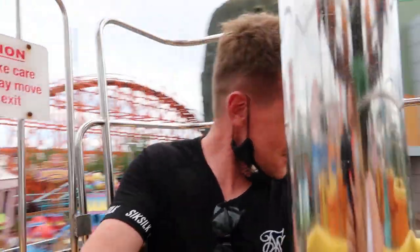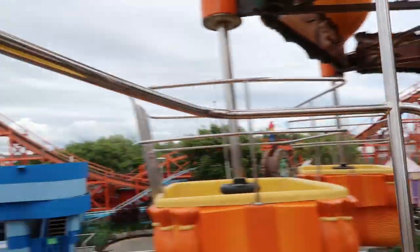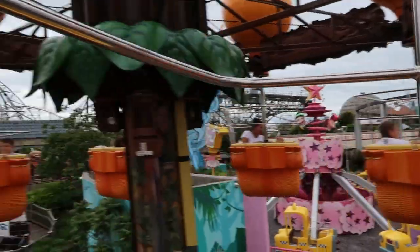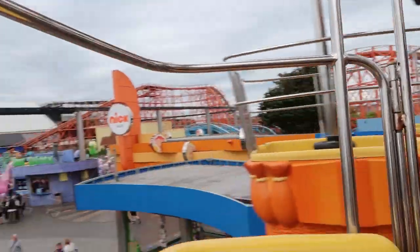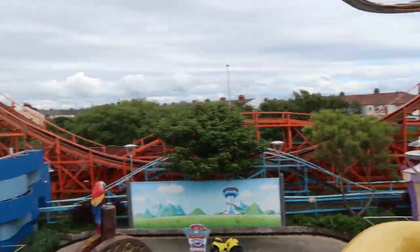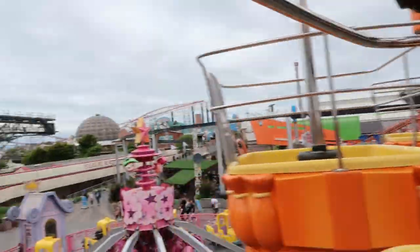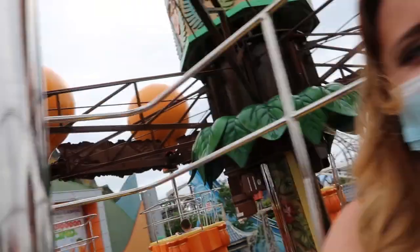You having fun? Is it meant to creep so much? I don't think so. Look at that view, everyone. Woo! It's really spinny, so you're probably getting seasick at home. Spin alert. You feeling all right? Feeling nauseous yet? Look at that view, the big one. It's awesome.